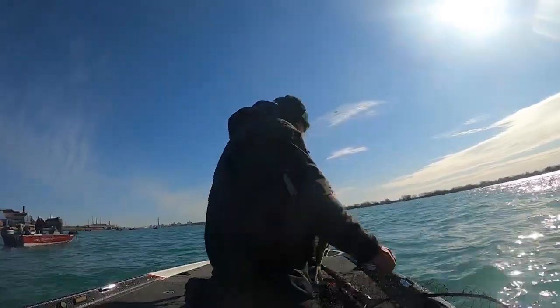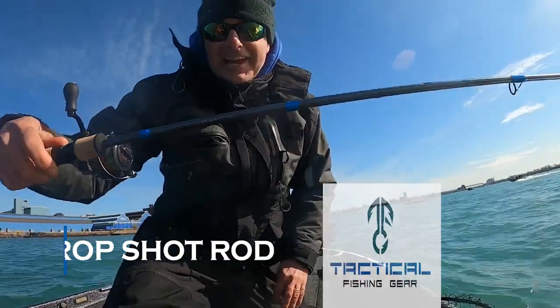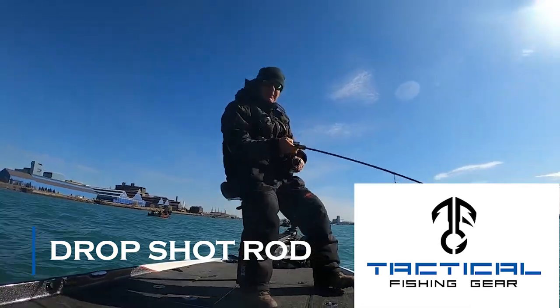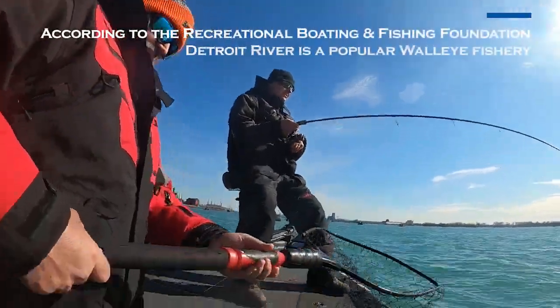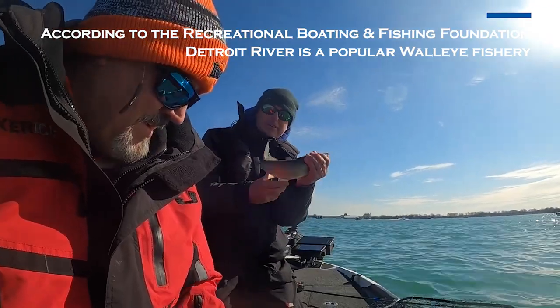Fish number one, 10 o'clock already. Nice little solid walleye. Caught him on the tactical fishing gear drop shot rod. Fish number two, feels like a little better fish. I think I'm only using a 3/8 ounce head. 36 feet of water. Hit it pretty hard. I guess he's not a better one. But is he a keeper?